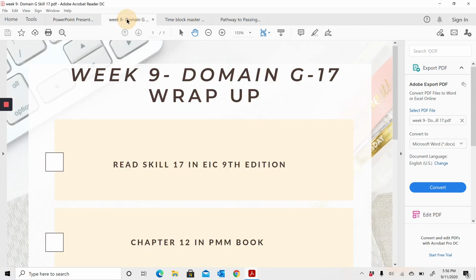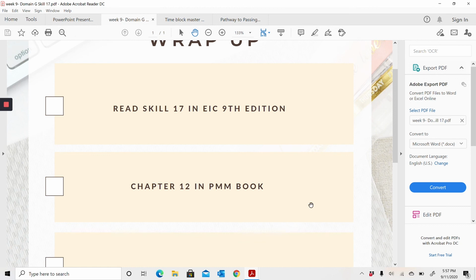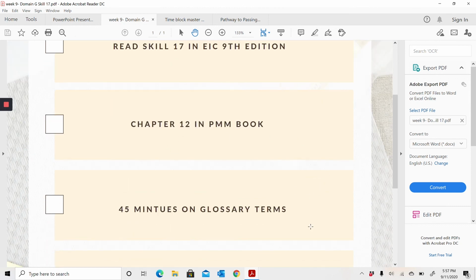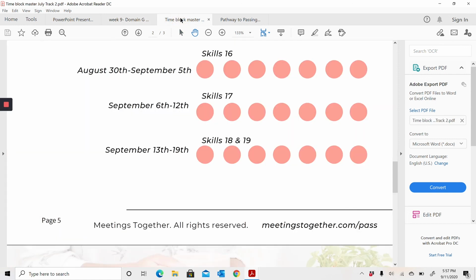So yay for skill 17. We're in week 9. We read skill 17 probably a few times, right? And then chapter 12 in your PMM book and 45 minutes on glossary terms. And we're going to make sure for sure that we time block next week, because next week is a little bit more tricky. We have skills 18 and 19. The last 2 weeks we've been kind of cushy and sailing a little bit with just one skill. But next week we really got to buckle in and finish strong, because these are the last 2 skills in Domain G. So we are almost done with the big kahuna. So just 2 more skills and we will be out of G.